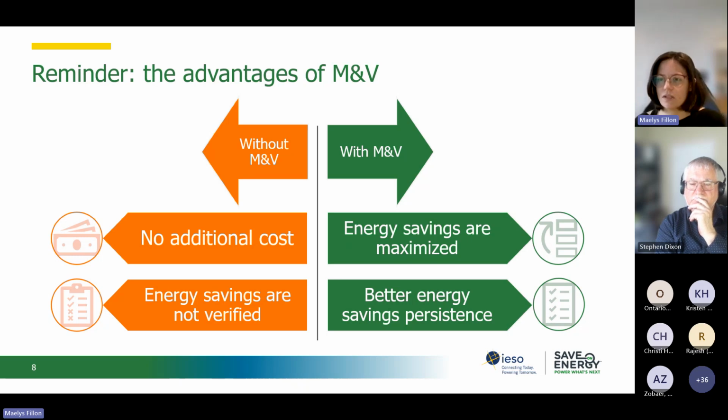So M&V has many advantages, some of which are to potentially maximize energy savings. So by doing M&V, we're capable of measuring the performance of our energy efficiency measures. And what that allows us to do is to see if we're realizing the savings that we thought we would see. And if the savings are lower for whatever the reason, then we have a chance to go back in and make sure that we are maximizing these savings. We can tweak our controls. We can make sure everything is working up to par and ensure that we have maximized energy savings, but also better persistence in time of our energy savings.